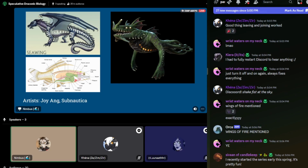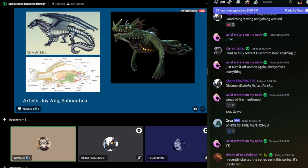Bony fish possess operculum, which are bony flaps that protect and cover gills. Sea dragons would likely need these for protection during hunting and fights, and you can see them on sea wings, and I believe you can also see them on the sea dragon Leviathan. A third eyelid, or nictitating membrane, would also be very useful, or perhaps an eye cap if we're going off of snakes and other reptiles. Swim bladders would also make sense to have.